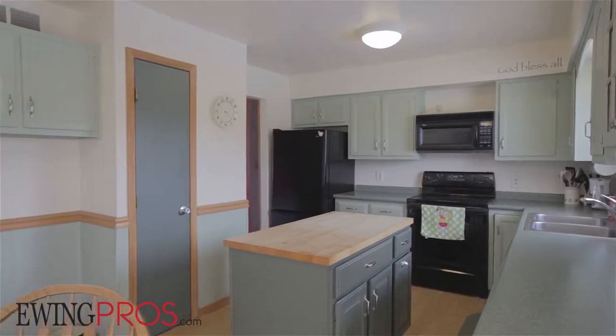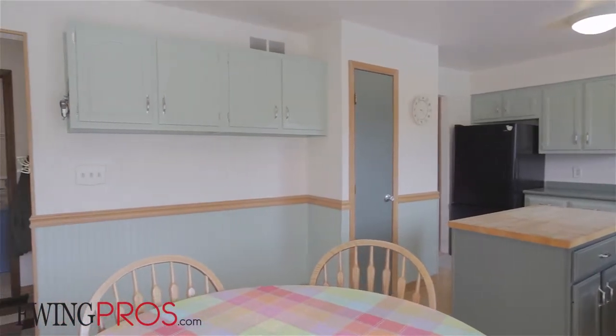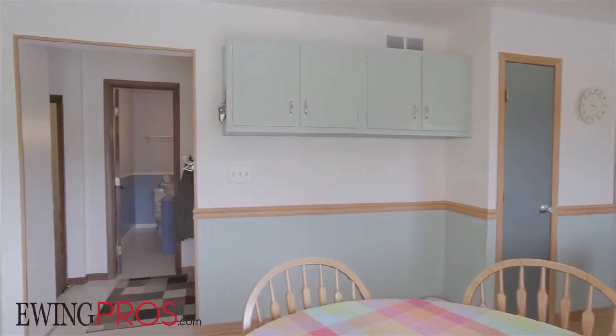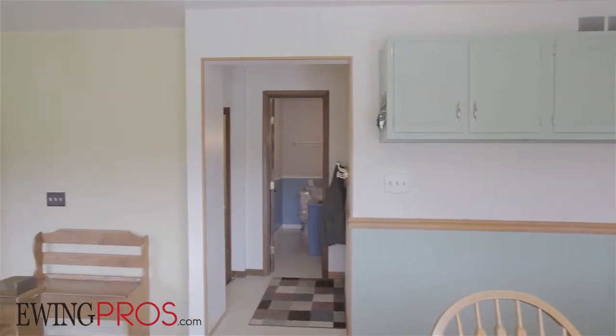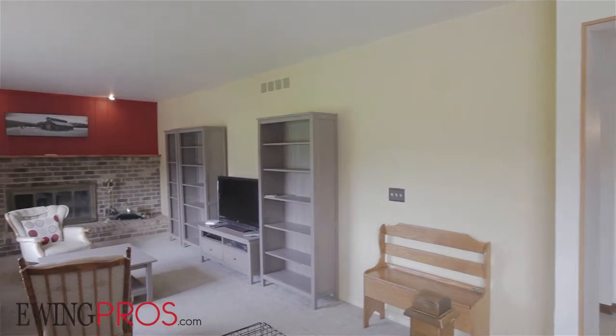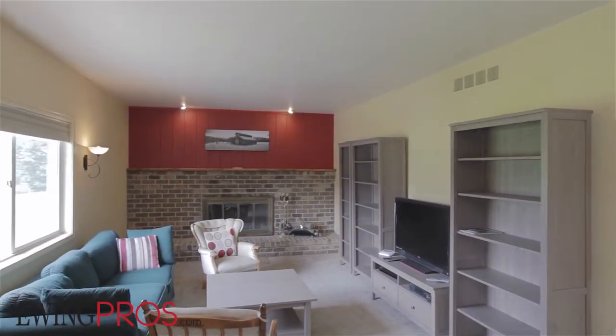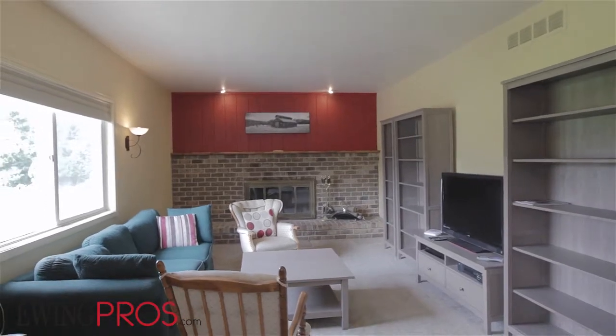Just north of the kitchen, you'll find an eating area with quick access to the rear deck and yard, making dining al fresco a cinch. Pass beyond the eating area and you'll come to a very cozy family room featuring a fireplace and a warm brick hearth, the ideal spot to curl up with a good book any day of the week.